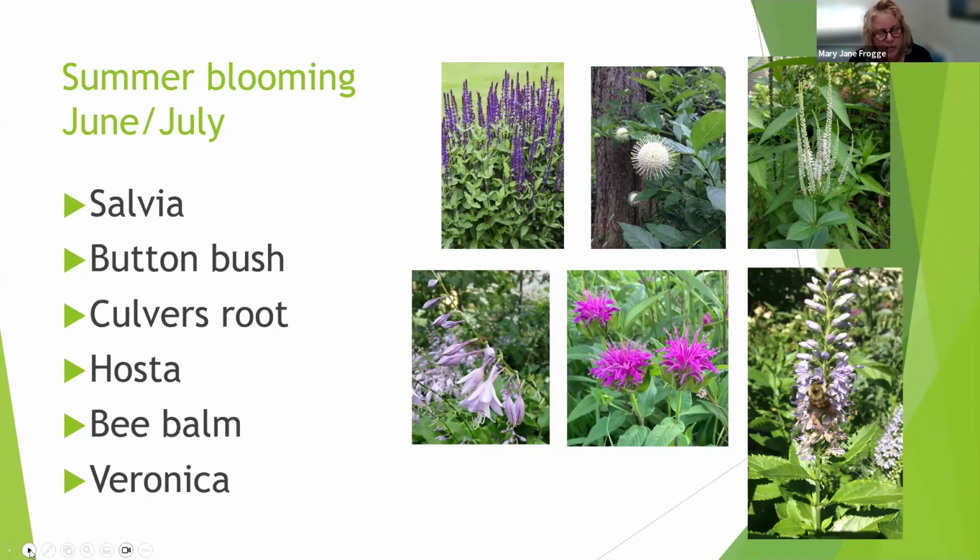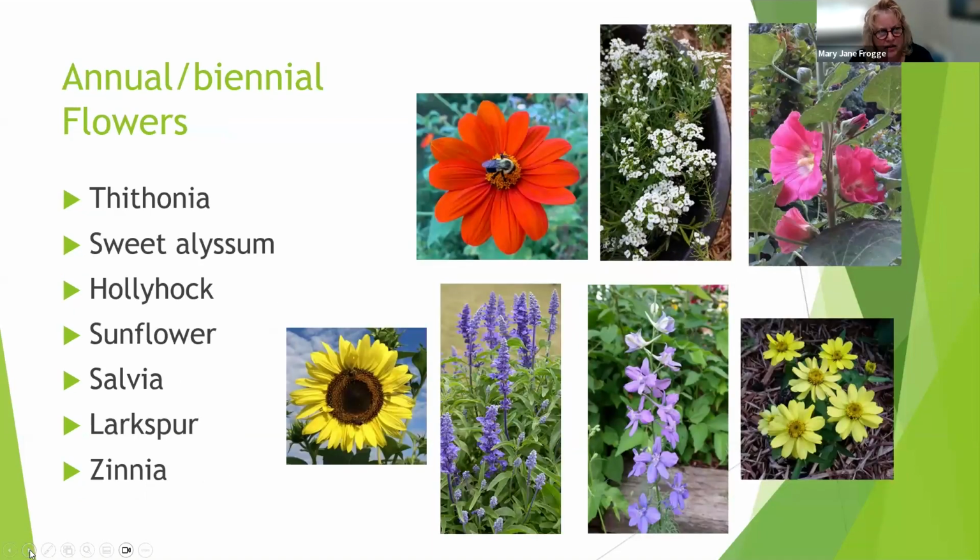Our next kind of group of plants are annuals and biennials. If you've got a new habitat and your perennials really aren't blooming yet, annuals are a great plant to bring in to kind of fill that void of plants that aren't blooming yet. Plus, if you've got room, certainly, squeeze them in wherever you can.